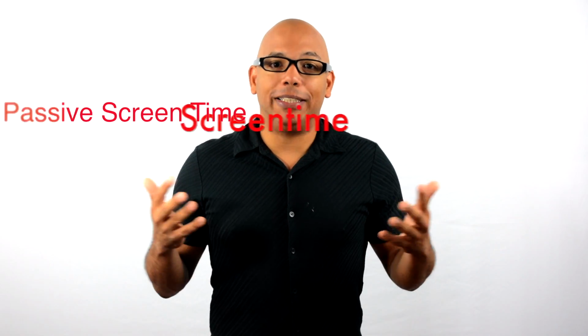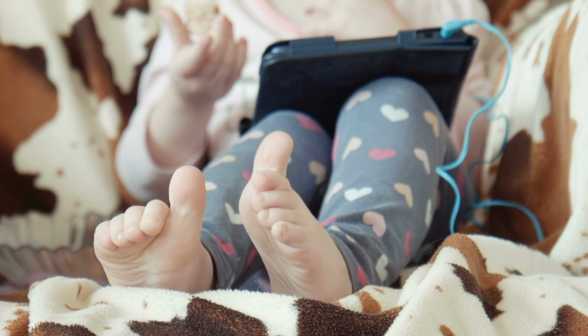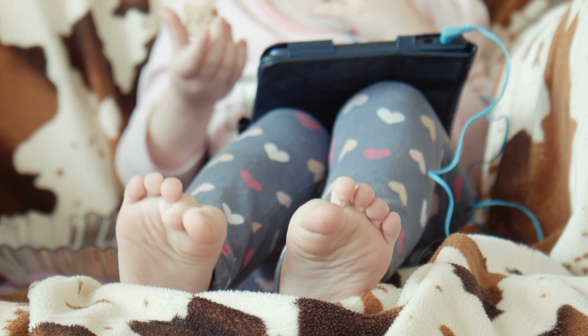So what are some examples of passive screen time? Watching TV, and that includes broadcast TV or even on-demand TV shows like Netflix or Hulu. Also browsing the internet with no goal in mind, and depending on the type of video game, it can also be considered a passive form of screen time. Watching videos on any of the different social media sites like Facebook or YouTube are also forms of passive screen time. Now, we're not saying that any of these things are bad.